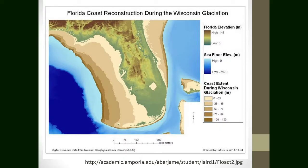And so here's an example of Florida. There's the peninsula as you know it now, but you can see it's several hundred miles further than what it was, except for right down here in Miami where it gets deep real fast.